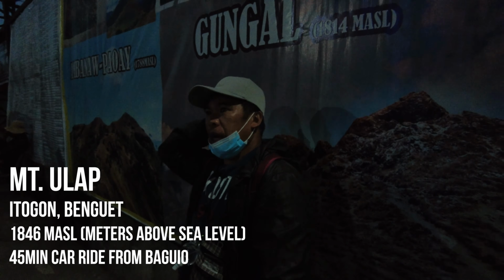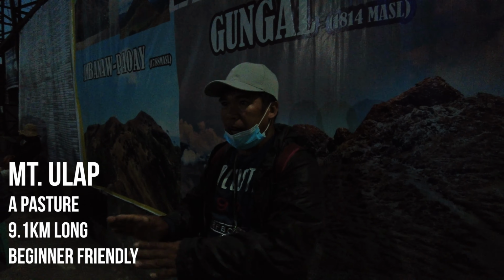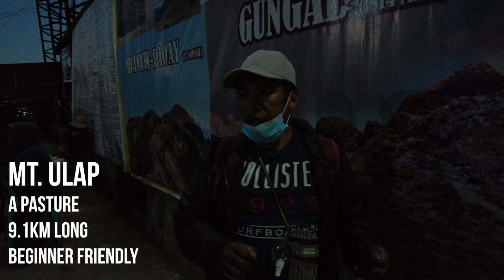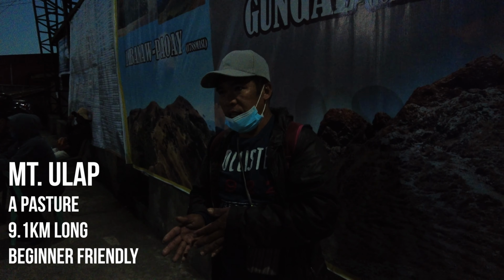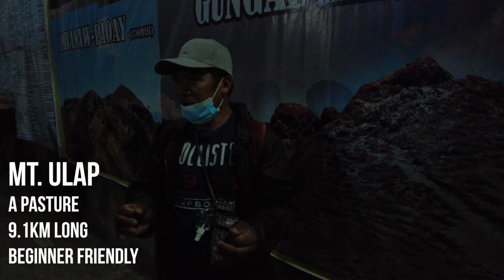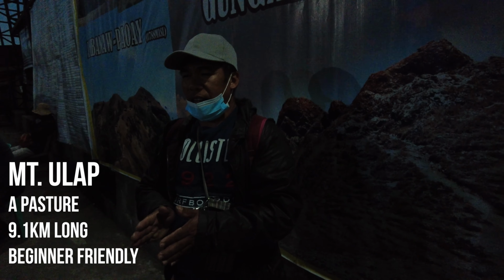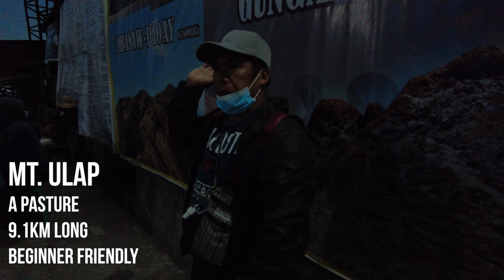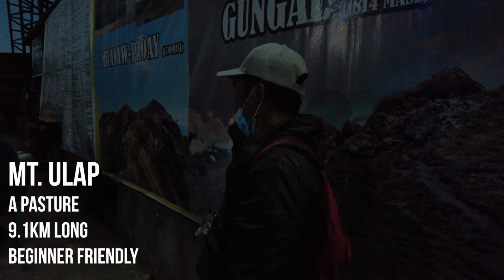Mount Ulap is a pasture, which means the trail is used by cows and goats every day. So expect poop everywhere, and poop comes with bugs. When I was hiking, there were a lot of bugs flying around my face, which was kind of irritating. But it is a beginner friendly trail. Since the trail is just 9.1 kilometers, quitting halfway is actually doable if you get tired and just want to quit.